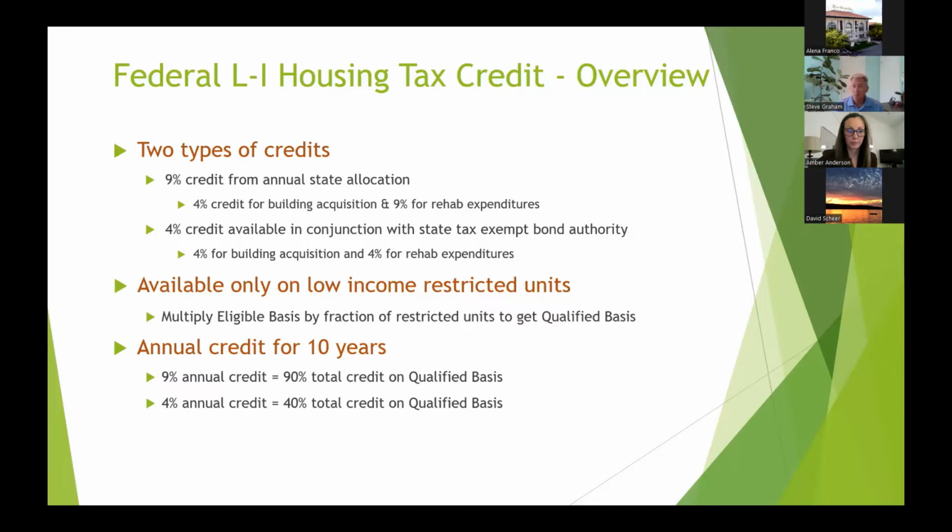There is also a 4% credit available in conjunction with the state tax-exempt bond authority. It's really federal tax-exempt bonds issued by the state. Every state gets a certain amount of bonding authority by the federal government, which allows the state to allocate, issue tax-exempt bonds for various purposes.